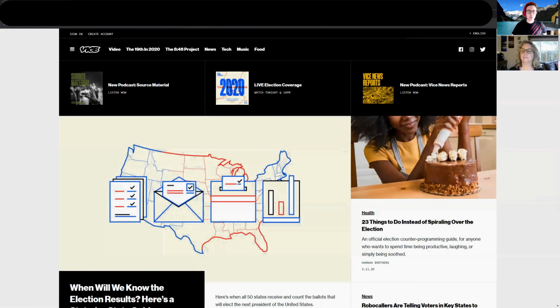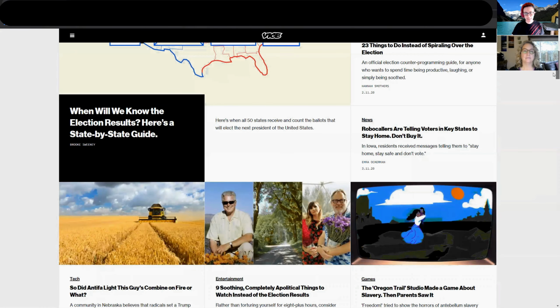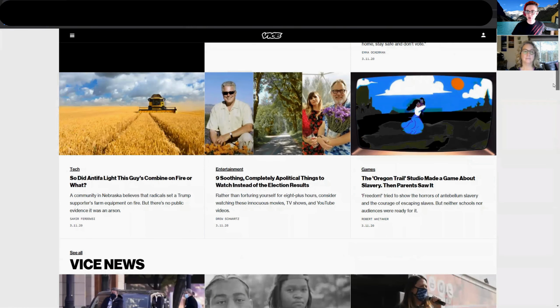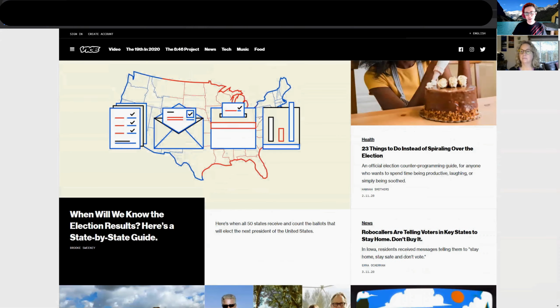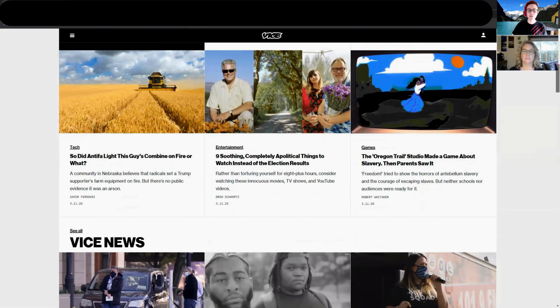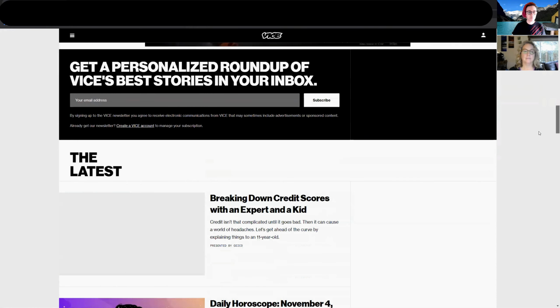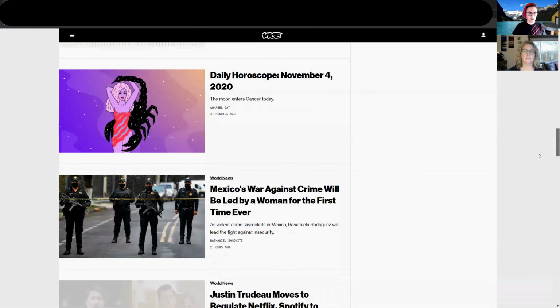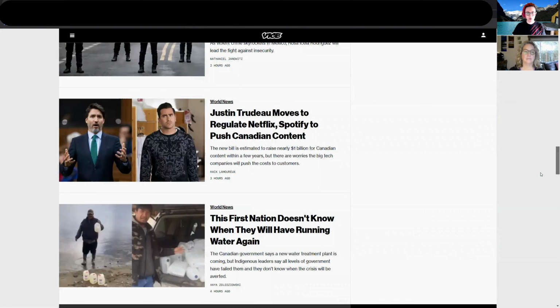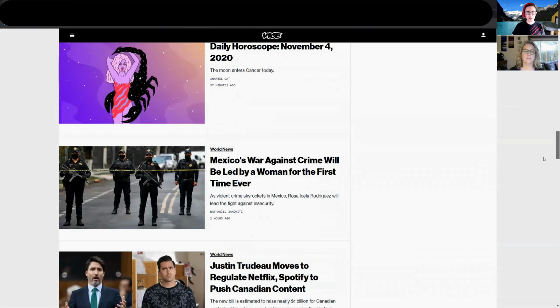So the big story here, of course, is the election, but I'm also noticing that there are a variety of different categories of news stories. We have health, news, world news, entertainment, games, and the daily horoscope. When I was looking through this, the world news had news stories from a lot of different places in the world.